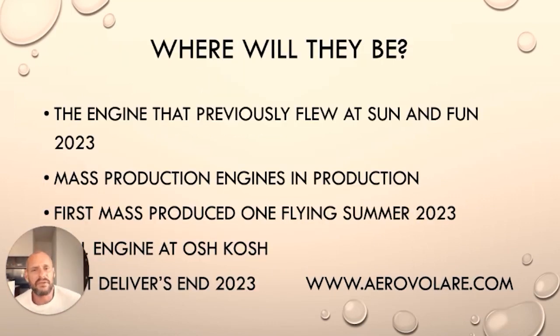So if you're seeing this before Sun and Fun, the original engine that flew is going to be at Sun and Fun. You can come check it out. The mass production engines are in production now, and the first one should be flying early summer. We're going to have a full plane indoors for sure, though the engine, the mass-produced one, at Oshkosh, and first deliveries are going to be in fall of 2023 for those who put down their deposits.